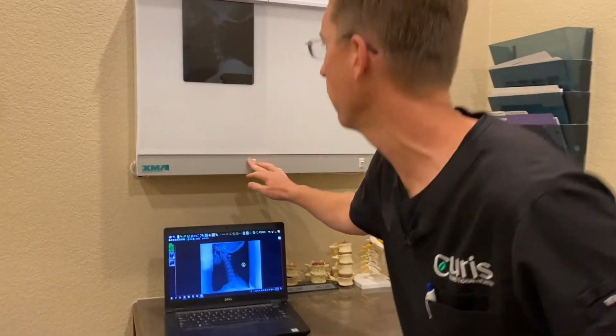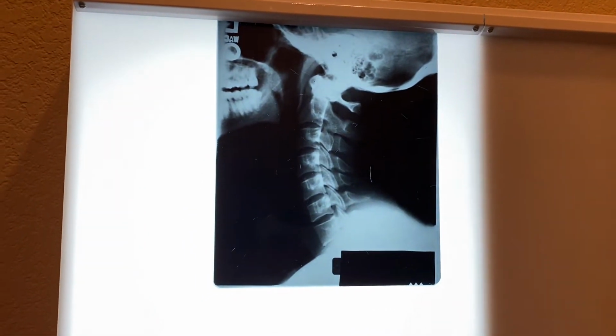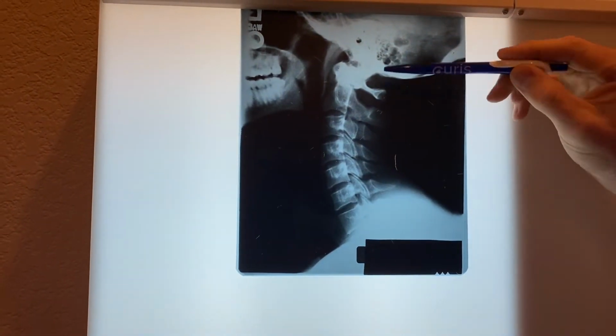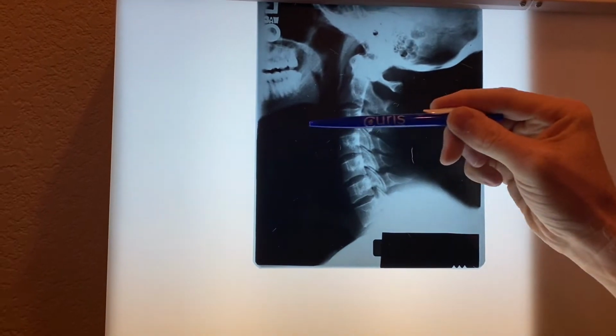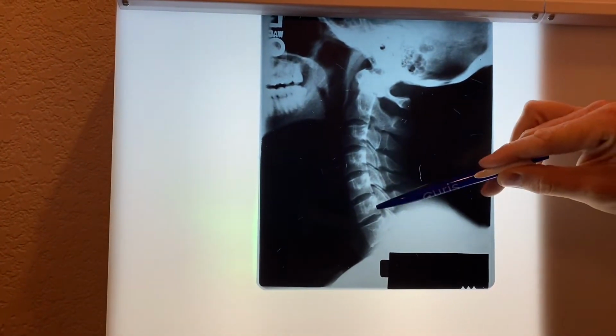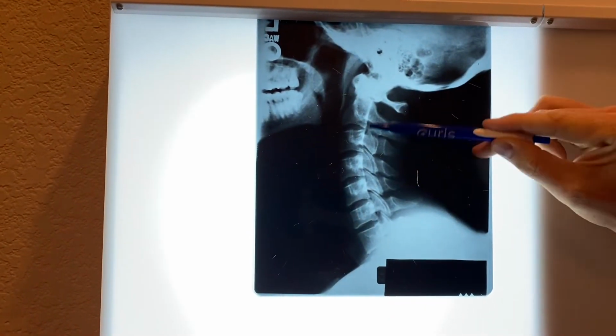So if you want to come up here, I want to show you a normal x-ray first. If we look at this x-ray, there are a couple things I want to point out before I go to the new patient's x-ray. Number one, this is looking at their neck from the side. They're facing that direction, okay? The first thing I want to point out is this nice smooth curve. When we look at the neck from the side, it actually should have a curve.